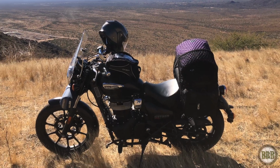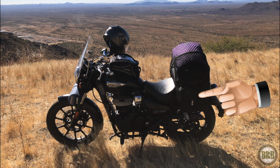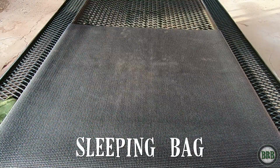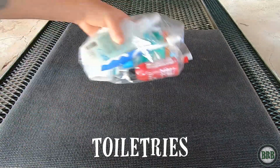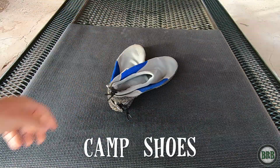This is just an overnight trip, so here's what I'm packing. Inside my Saddleman Deluxe tail bag, I have my tent, ground cloth, and rain fly, along with my sleeping bag and some stuff to cook with. In my top bag, I have snacks, toiletries, 3 liters of water, and a change of clothes. I also have some camp shoes.